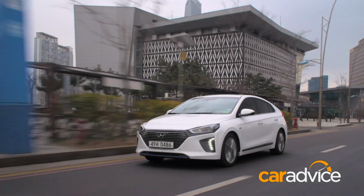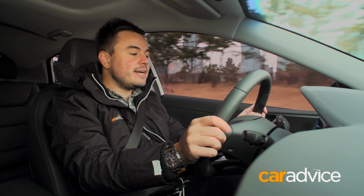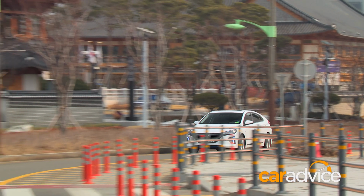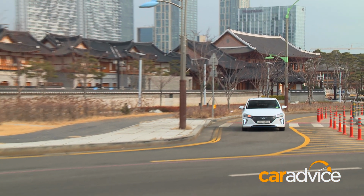Now we're driving the hybrid today, and this thing's powered by a 77 kilowatt petrol engine that's mated to a 32 kilowatt electric motor, and that all goes through a 6-speed dual clutch automatic transmission, which is different to a CVT normally used in a hybrid like this.